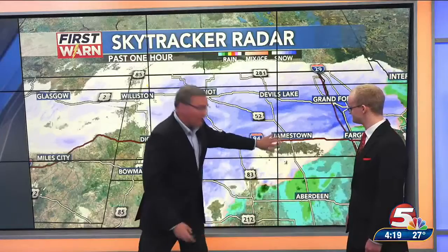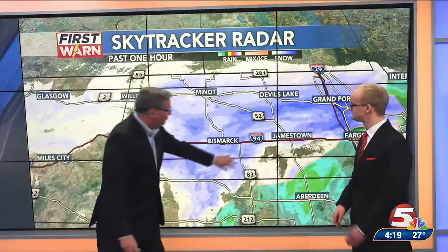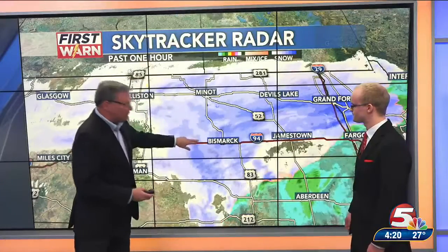That's just me. But again, we've got drier air toward Jamestown. Doesn't mean we won't see moisture in Jamestown, but just not as much as areas farther toward the west. Usually even a little bit to the west of a dry slot, you get even more convergence in the atmosphere, more lift in the atmosphere. That's why it's snowing heavier in Bismarck right now. Of course, Jacob, this is going to change.